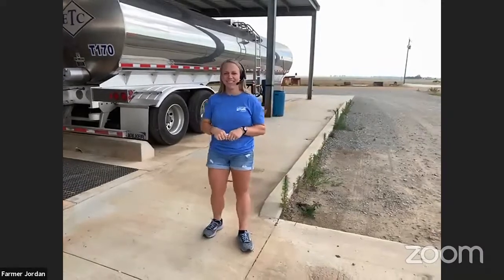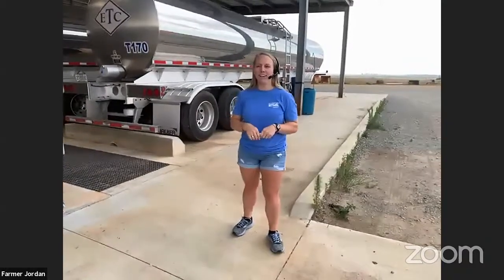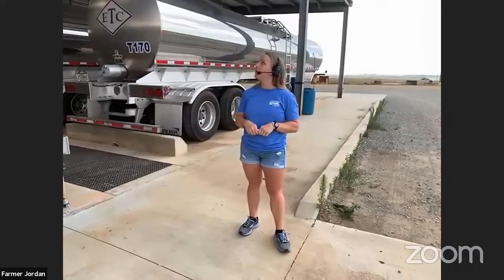Okay. And somebody's asking, do you guys have a problem with the cows not wanting to get off the carousel? Do they just want to keep going around and around like a kid at a carousel at a park? Well, we've kind of trained them to get off, that they're supposed to get off. Oh, it's about to rain.